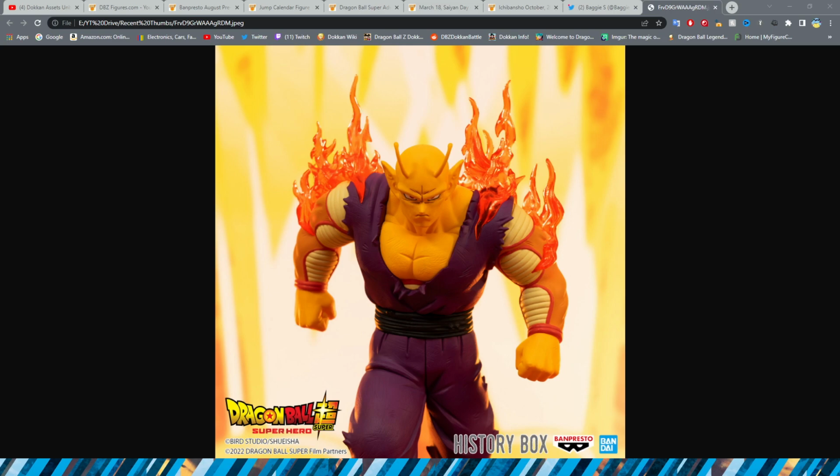I'll also definitely be picking up the DXF Trunks and, of course, Goten when we get him shown off either in the next or the one after that figure news video. But obviously, Trunks isn't coming until August, and Goten isn't coming until September.